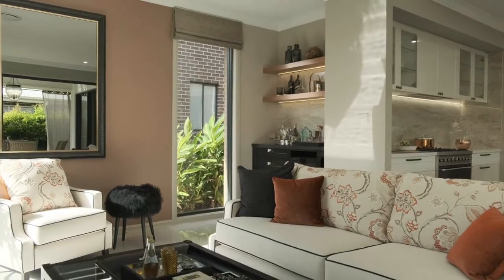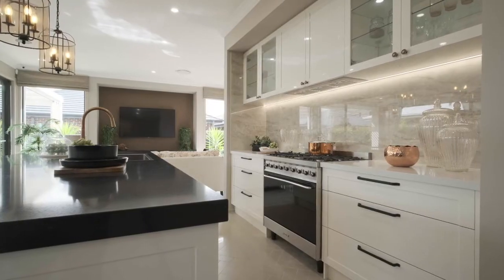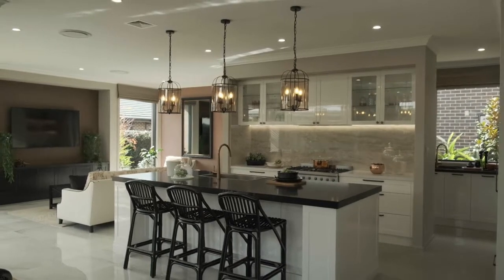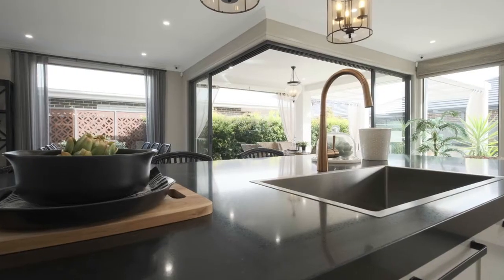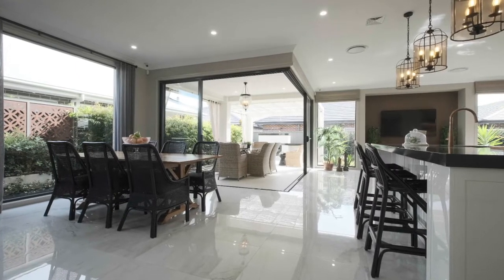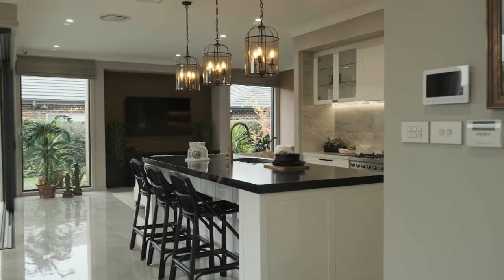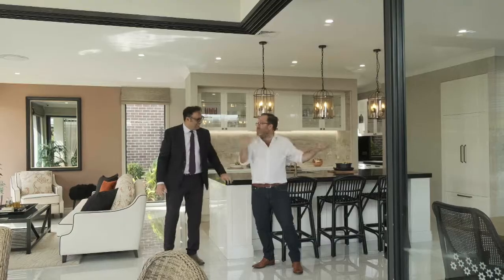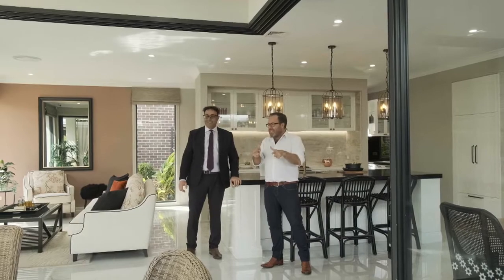Yeah, well, they say the kitchen's the heart of the home, and that's said a lot. But this is really positioned in the heart of the home. If someone was in here and they were socialising with people in their living area, people in their dining area, the al fresco and the rumpus room, they're fully connected. It almost is like a well-placed DJ booth as well, because you can see everything. That's right.